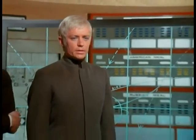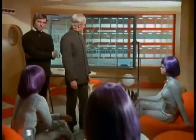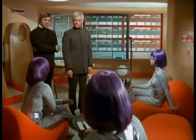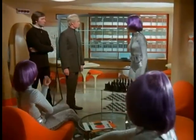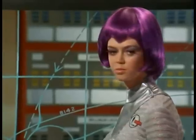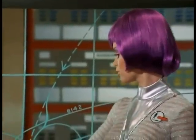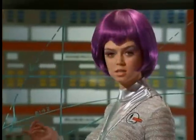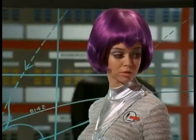Now, I've asked you all here to explain the next and most vital phase of the operation. Now, the space probe is in orbit. The equipment has been installed and fully tested. Lieutenant Ellis? The problem is to force a UFO into an orbit complementary to the space probe's. Then we can activate the tracking systems on the B-142 and enable it to latch onto the UFO.